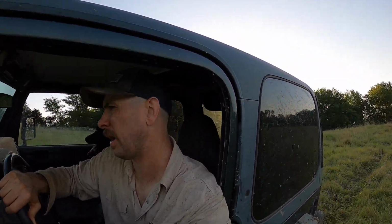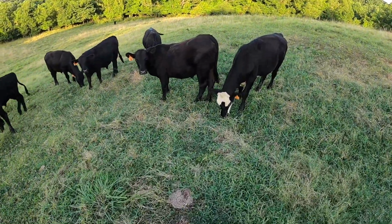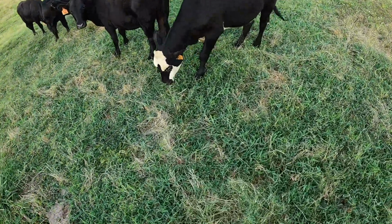They love crabgrass. A lot of folks around here, even myself included, will cuss it out there in your yard, because we have a nice Bermuda yard. You don't want to see that crabgrass coming up, but it actually makes an excellent summertime forage, and that is exactly what they're targeting right there.